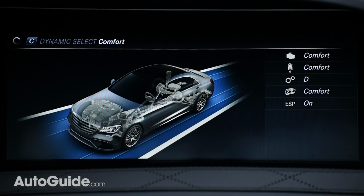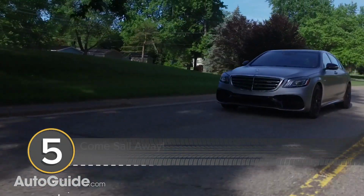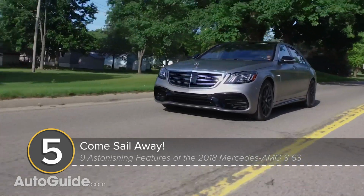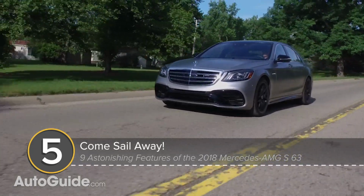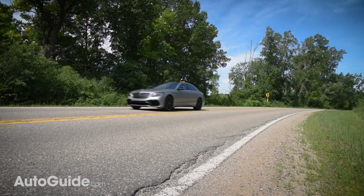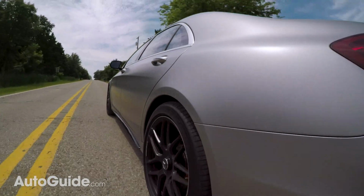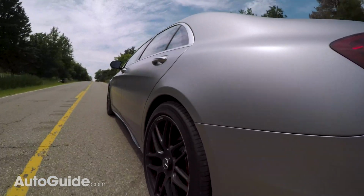But back to Comfort for a second, it does something very interesting that actually improves vehicle fuel economy. It offers sailing functionality that disconnects the engine and transmission when you lift off the accelerator pedal. Now at speeds between about 37 and 99 miles an hour, the car will glide along effortlessly with the engine actually dropping down to idle, which saves gas.